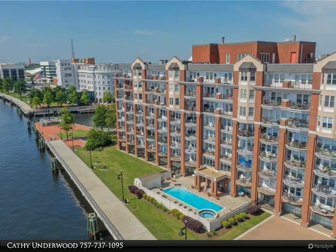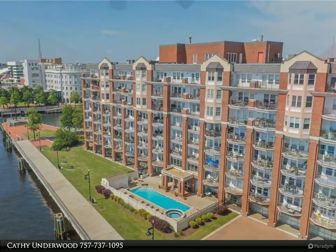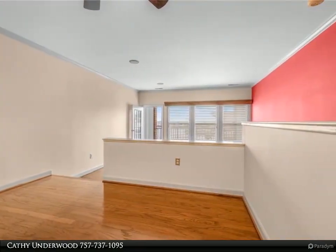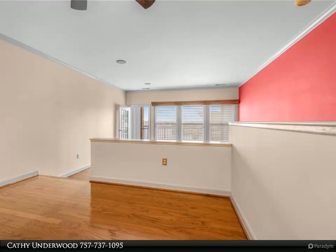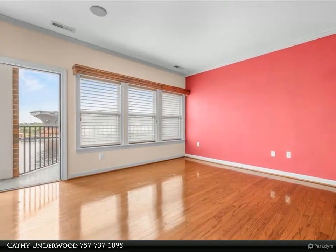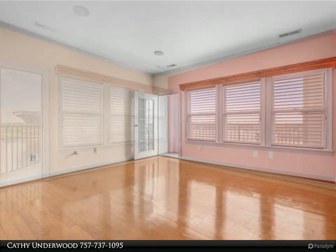Feels like a resort while home. This updated 2-story condo offers 2 spacious bedrooms, 2 full baths and 1 half bath. It features an open floor plan with granite countertops and stainless steel appliances. Freshly painted with newer windows and sound neutralizing storm door downstairs. Washer/dryer replaced 2 years ago.